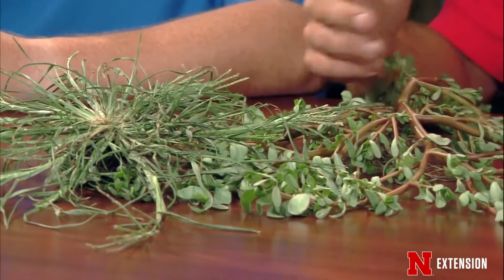So the best thing to do now is plan for next year, hoe them out, and maybe do some non-selective work on big plants like these to get them out.